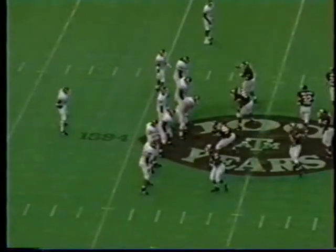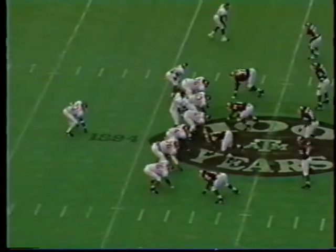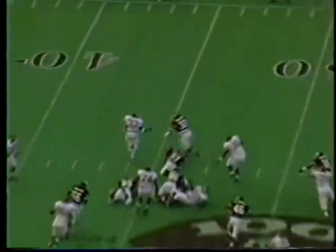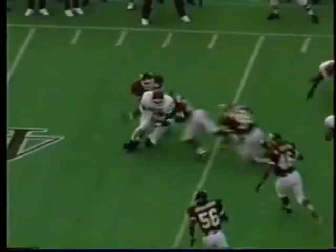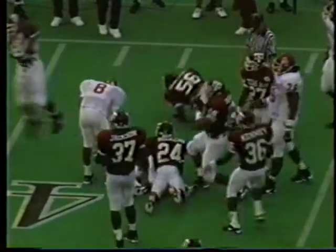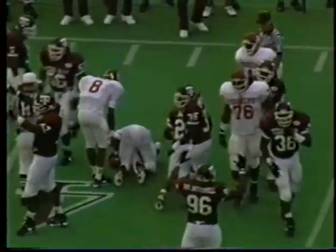OU now has not played in A&M territory in the ballgame. This is their third possession. Single setback. Trips to the left. A delay out of the backfield to Chandler. The fullback being chased. And he's dropped back at the 43-yard line. One, two, three, four, five, six.